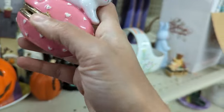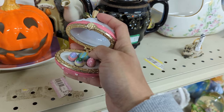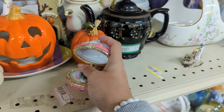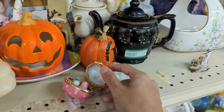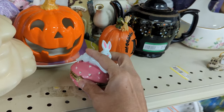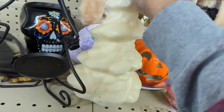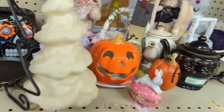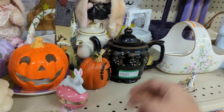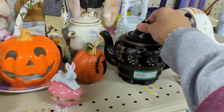Okay, I got this bunny. This bunny has eggs in there. They're ceramic. One of them's coming out, and I think I can put glue and stick it back in there, but I thought this was so cute. And so cute. Oh my god. I still don't know what a bunny has to do with eggs, but anyway, this was a Christmas tree candle. I could have gotten it because I know sometimes they sell, but again, I was trying to be very picky with what I'm buying.